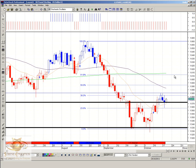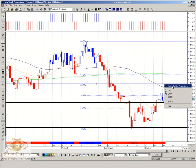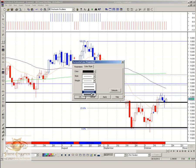If we saw a break and close higher, then we would be looking at 61.8, back up to our institutional moving average, and back up roughly around the long-term 1600 area, which is our very strong support and resistance level on that particular time frame. If I zoom out, you'll notice it. If I make that nice and thick and I zoom out, you'll see exactly what I mean.